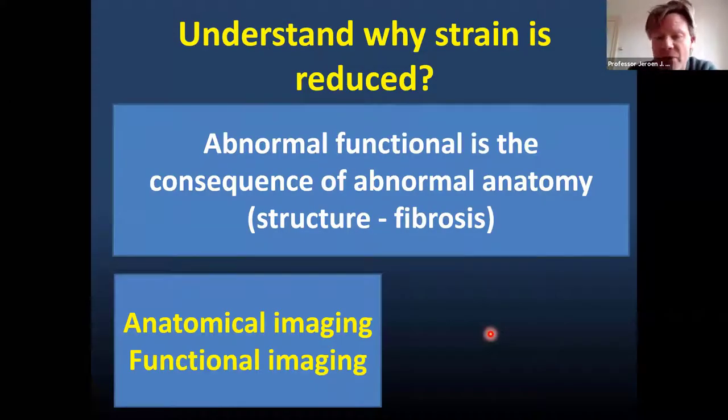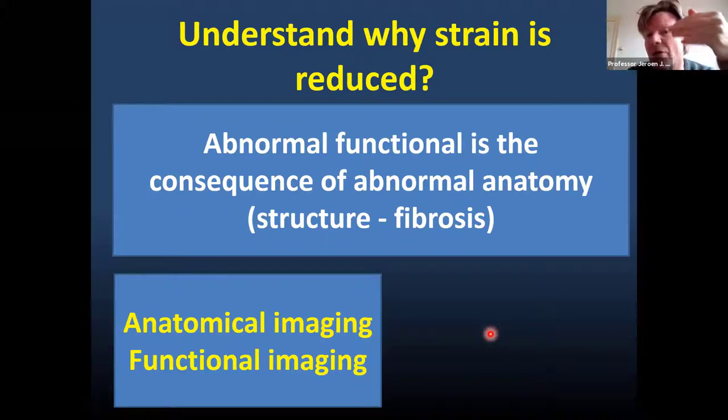Understand why the strain is reduced. I put there in white, abnormal function is the consequence of abnormal anatomy. What is the abnormal anatomy? That is the fibrosis in the heart. So we have anatomical imaging, where we can visualize or assess the fibrosis, and we have functional imaging, where we can measure the consequences on ventricular function of the fibrosis. More fibrosis, worse function.